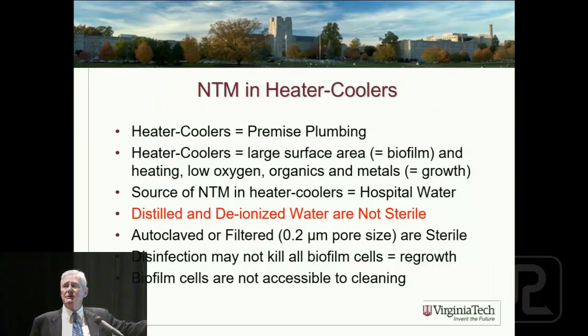Disinfection may not kill all biofilm cells, so where we have mycobacterial infections in hospitals or in hotels, as a matter of fact, the organisms always come back because they're in biofilms. This is also characteristic of Legionella if you look at the Legionella literature. Biofilm cells are not accessible to cleaning. And here's a word that troubles me. Sometimes I hear people talking about cleaning, and I don't know whether they're talking about scrubbing a surface or actually disinfecting. So I'm always careful about words like cleaning because I'm not sure what you're doing there, and also about filters, because if somebody says, oh, I have a filter in the line, you would think something is not going through. But as we've learned and been taught by the granular activated charcoal filters, it's pore size that's important. Next one.